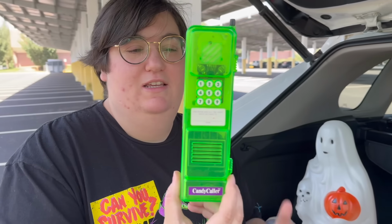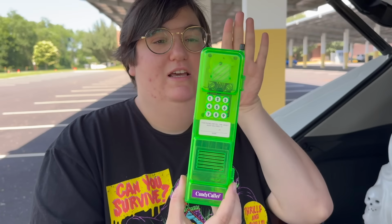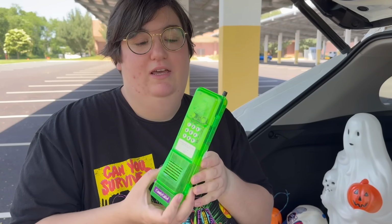I found this 1990s candy container cell phone. I remember having these, playing with these when I was a kid, and I had to pick it up because I really like 90s candy containers. I think they're just whimsical and nostalgic.